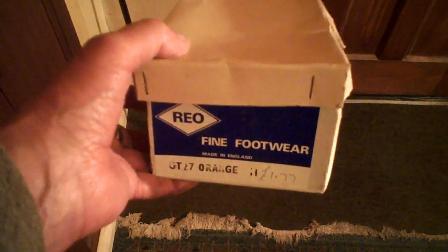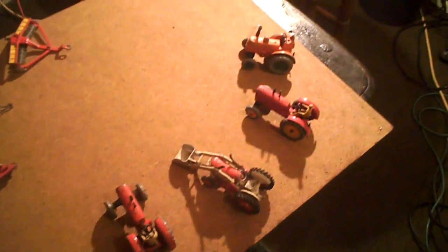Anyway, we had a look in the box, and I found my model tractors and my implements. So I thought I'd just show you them. Now, also what's reminded me of this, when I went to my friend's last Saturday, he was making a cab for some Majors, you know, people have those.